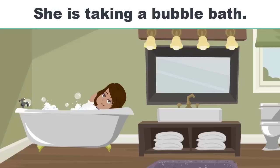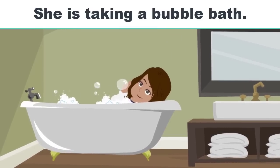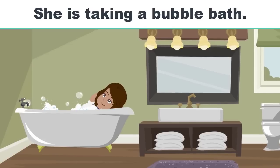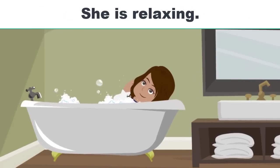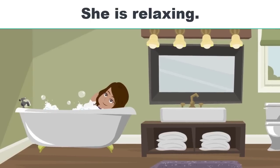La siguiente frase que estaremos viendo es She is taking a bubble bath. Ella está tomando un baño de burbujas. She is taking a bubble bath. She is relaxing. Ella se está relajando.